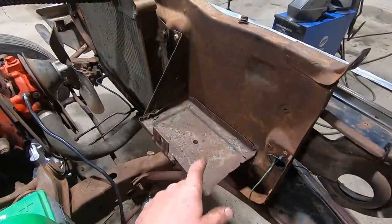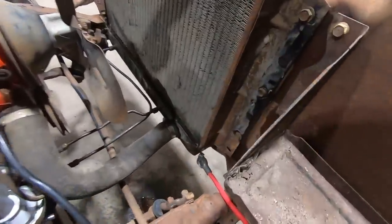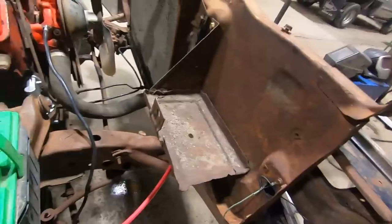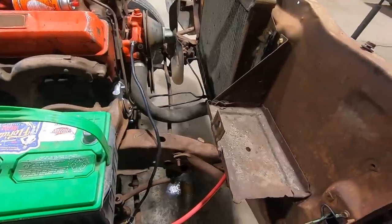So when I got the car, I don't know if it was inside it or in the trunk or whatever, but this battery tray was in there. It's clearly for this car, bolts up, but I think we're supposed to mount to the inner fender or something, and that's missing, so we're just gonna have to ratchet strap something for now. But we're getting pretty close.